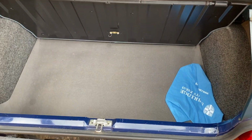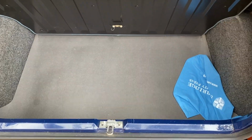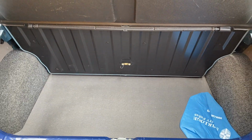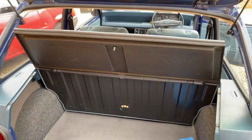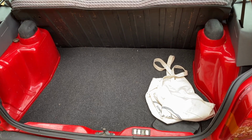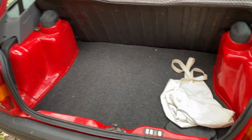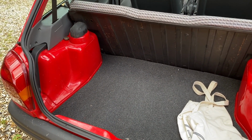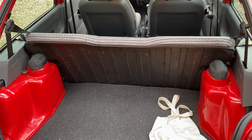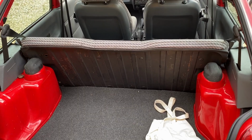The Metro's boot is not too bad for a car that's this tiny. We have a very, very basic vinyl carpet and a one-piece seat that will fold down. We do have a parcel shelf. The boot on the Fiesta is certainly bigger than the one in the Metro, and we have a slightly more carpeted area, but the sides are naked or in paint. We have no parcel shelf to speak of because the Popular just doesn't have one.